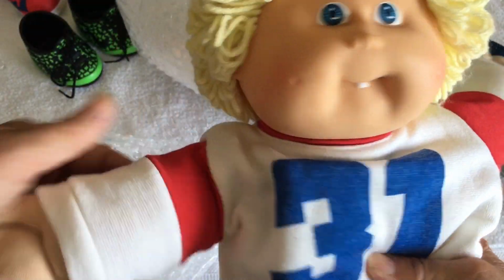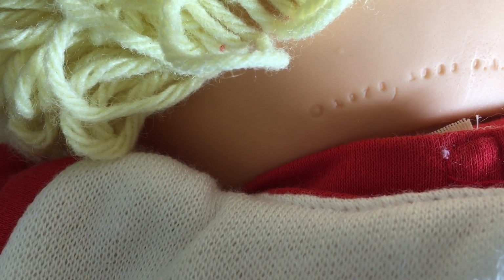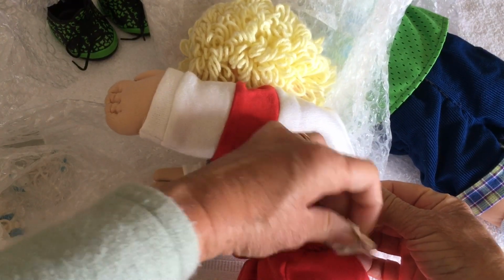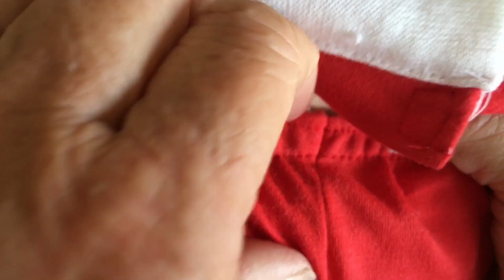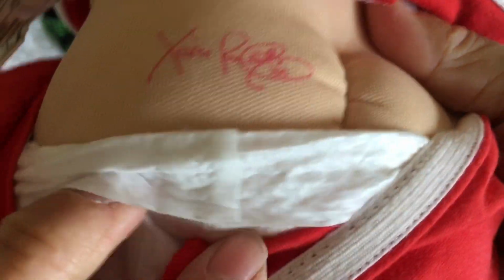He's a yellow looped boy with head mould. I'm not sure what head mould he is. I was told, but I can't remember offhand. And he is, I believe, from the Coleco factory. Yeah, it's a Coleco kid and he's from the P factory and he has 1986 on his bottom. And he's also got a nappy on as well. So he's cute. He's going to have the red shoes on, I believe.